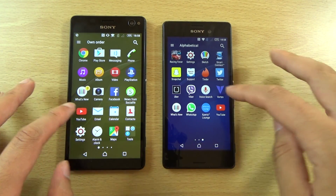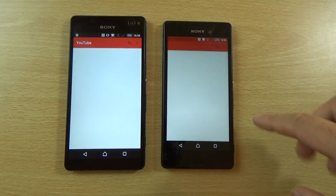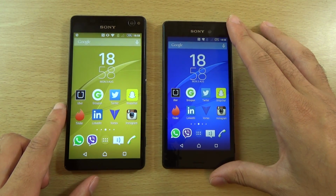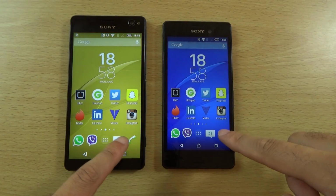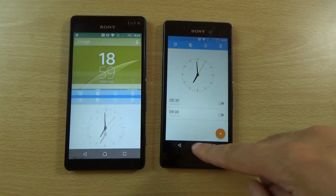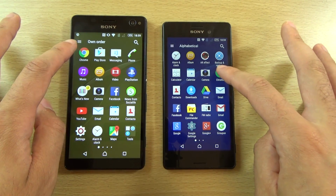And YouTube. Again, we do have a bit quicker here on the M4. But the C4 did load the app a bit quicker, so a bit of a draw there. Inbuilt apps, quicker here, and again C4, again. So I think the C4 has just nipped it in the bud there towards the end, if you ask me. Very close though, you know, the M4 did quite admirably.